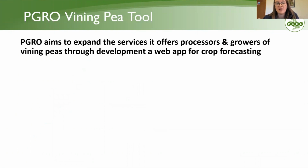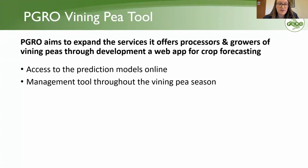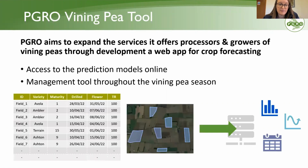So here's the exciting development. PGRO aims to expand the services it offers. These models are going to become available as a web app, available to use by processing growers for crop forecasting. So you will have access to the models online, and you can use them as a management tool throughout the season and access them daily to generate as many predictions as necessary.